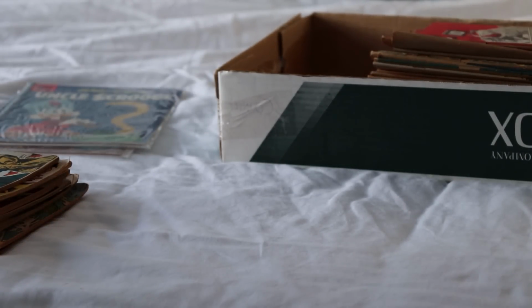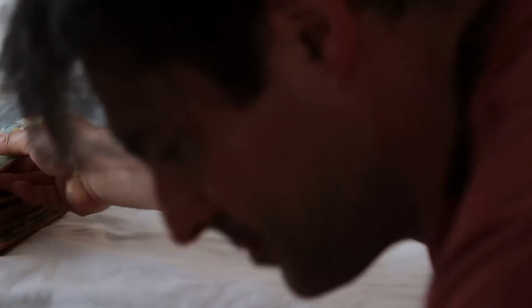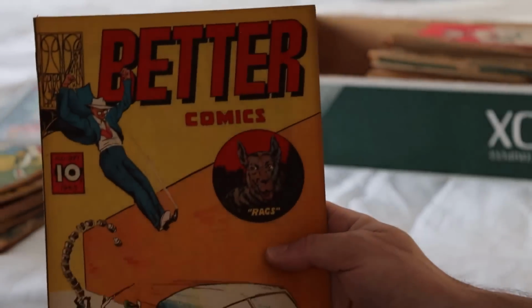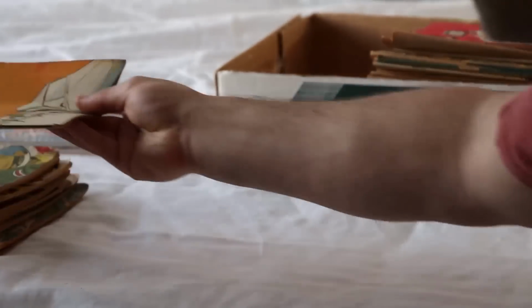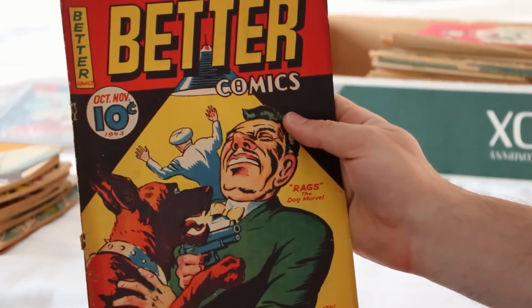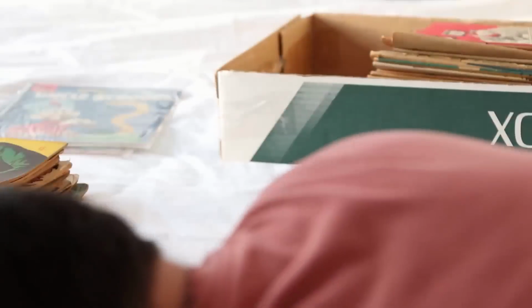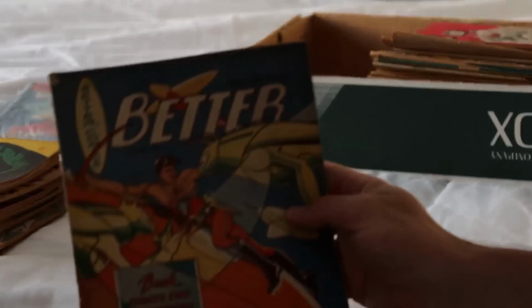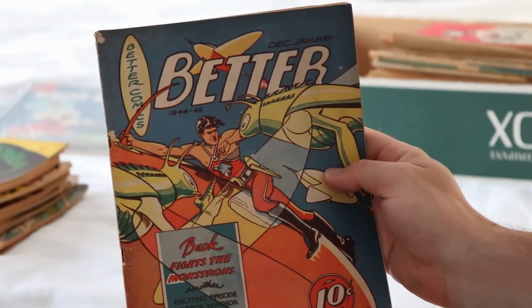What year is this? This is Better Comics from August, September 1943. Better Comics, October, November. Rags the Dog Marvel, I guess he's the hero of this comic. Crime fighting dogs are never unpopular. Better Comics from 1944 to 1945, that's a long run. I guess this was on the shelf for 2 years.